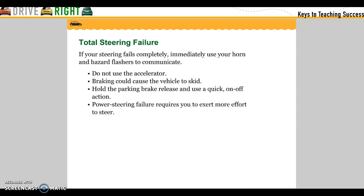Total steering failure. If your steering fails completely, immediately use your horn and flashers to communicate. Do not use the accelerator. Brakes could cause a vehicle to skid. Hold the parking brake release and use a quick on-off action. Power steering failure requires you to exert more effort to steer.